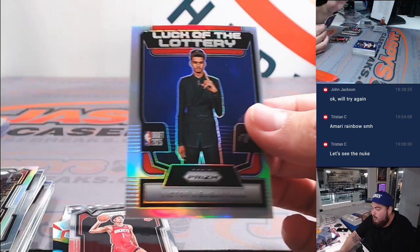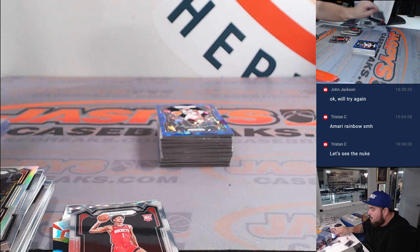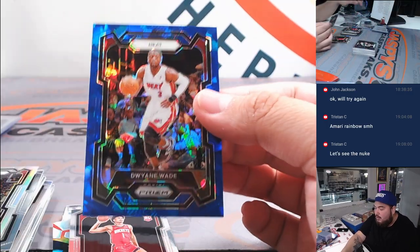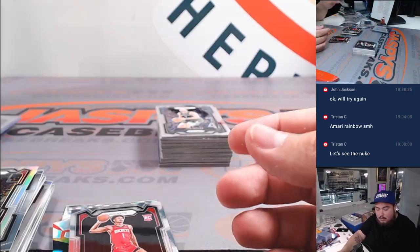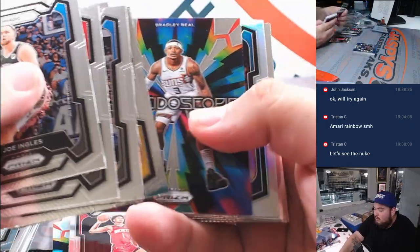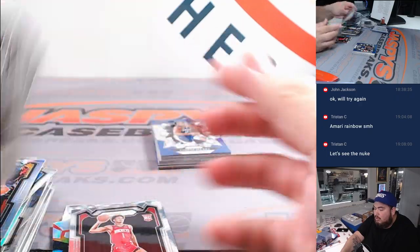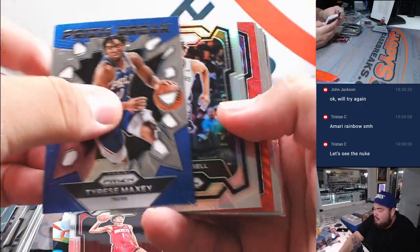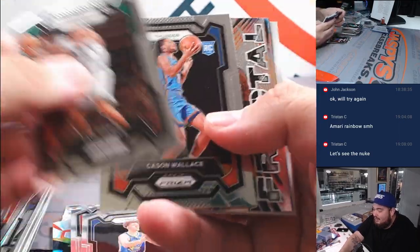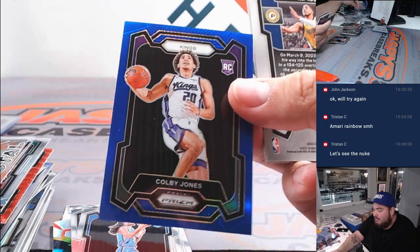All right, we got a silver Wemby, luck of the lottery. Take that. So two Wemby base and luck of the lottery. Hopefully the color hiding in here for you, Sean. Got a couple. Dwayne Wade for the Heat. He's a number two overall pick. Pods. Colby Jones and a Tyrese Halliburton.